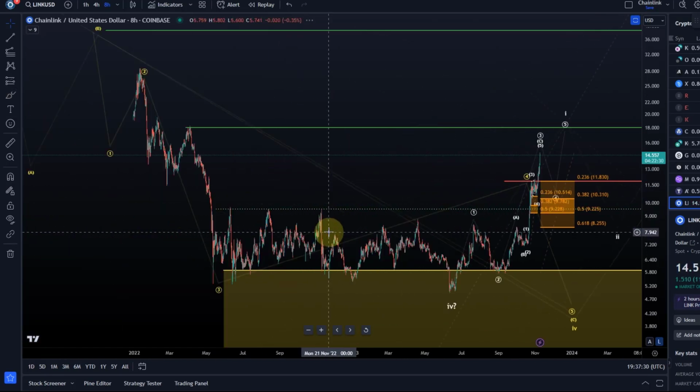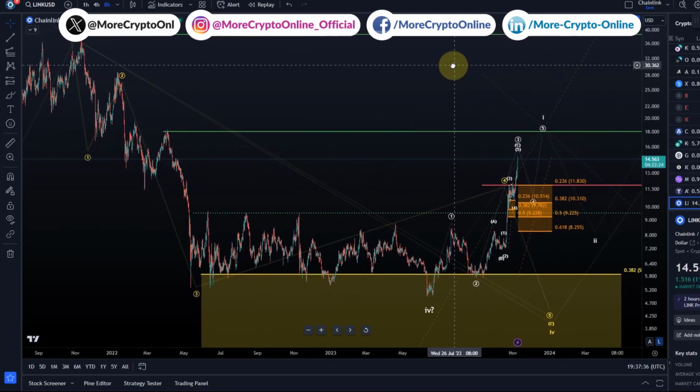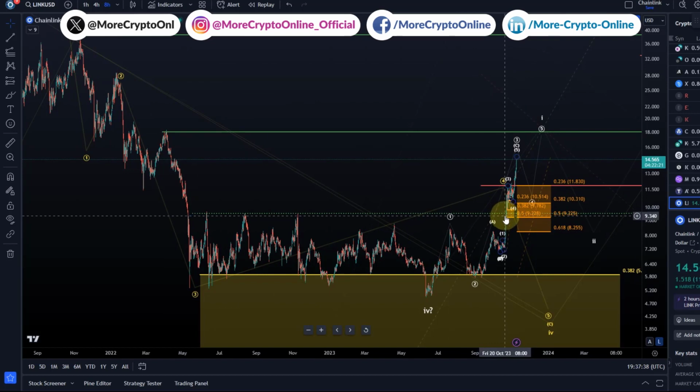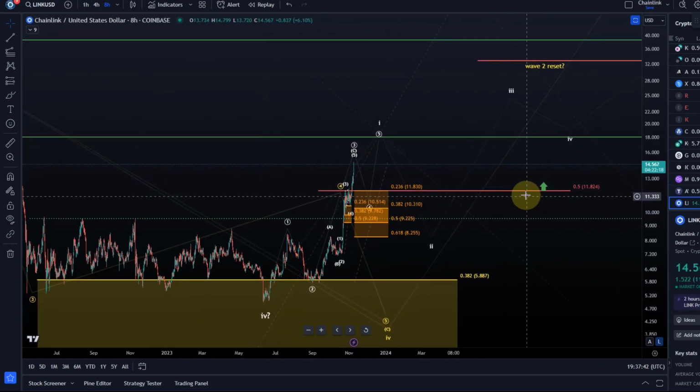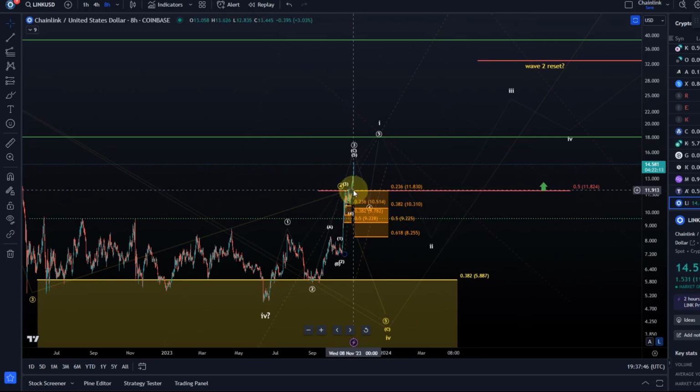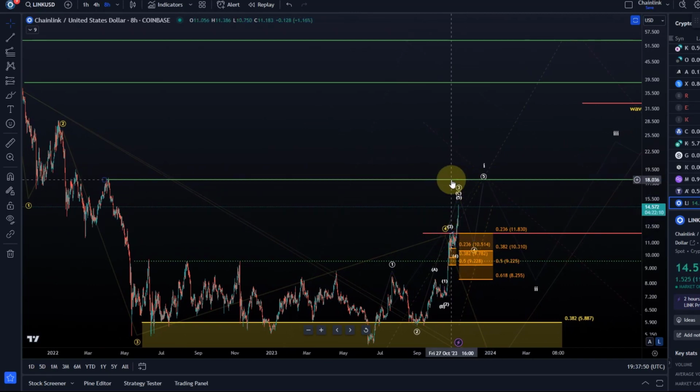LINK is on its way to that next key level that we talked about, the $18 level, this previous swing high. Remember that we highlighted that as soon as we would break out of this $9.50 level, we could get quite quickly to $11.80, which would be a key level. Price consolidated there for a week or a couple of weeks. And then we could get quite quickly here to $18. Maybe we get a pullback before that. We will see, but I would argue that the $18 level is quite an important level.